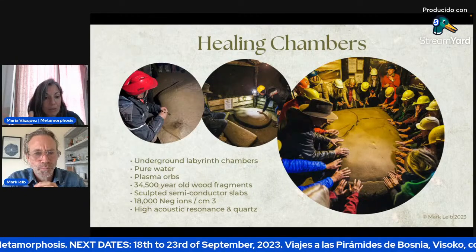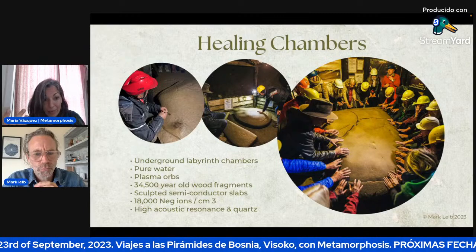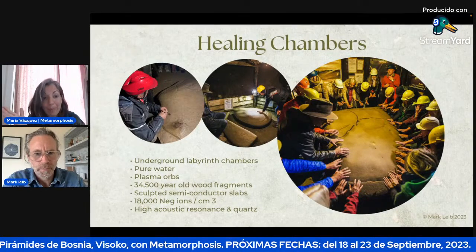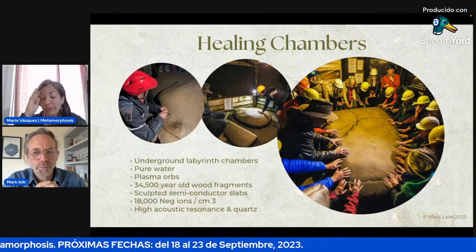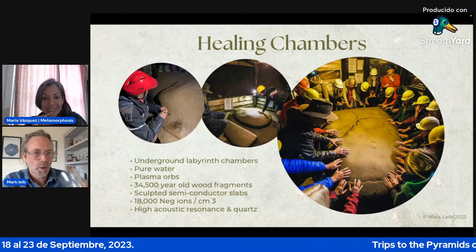So who closed it? Why did they close it? Those are questions that are very interesting. We're not saying what happened. We're asking, what is it? Because something happened. So if you want to go there, if you want to know it by yourself, if you want to check it, please go. It's in Visoko. It's an amazing place.